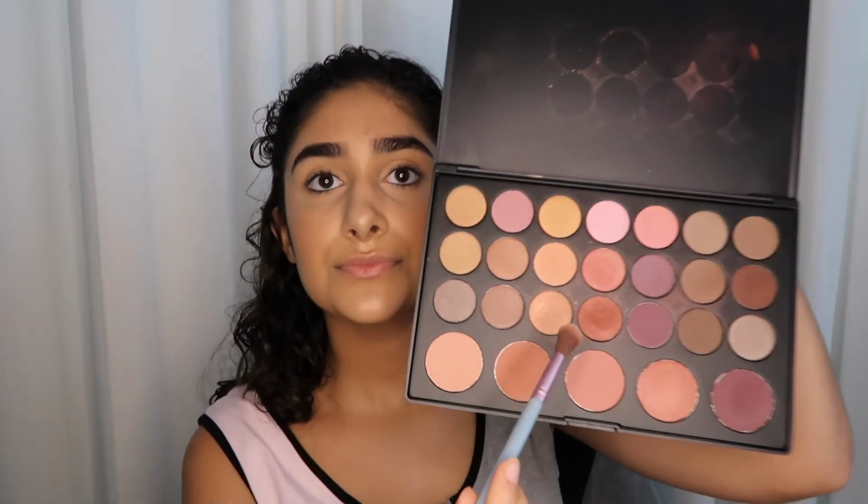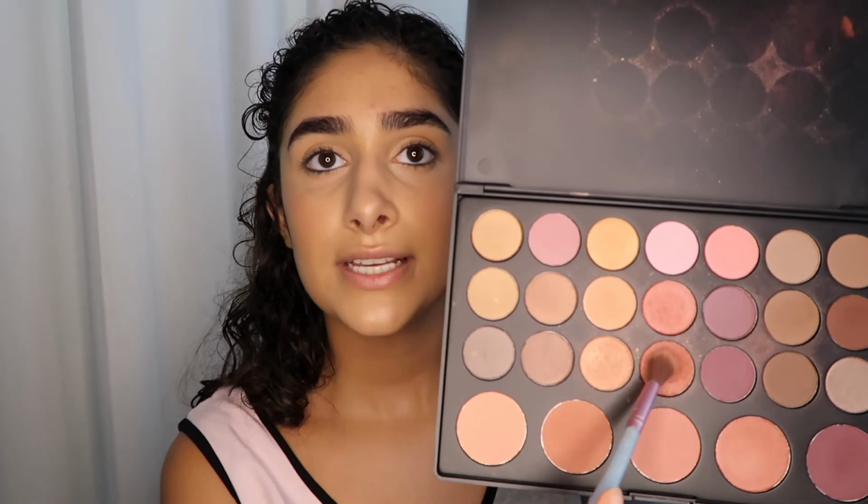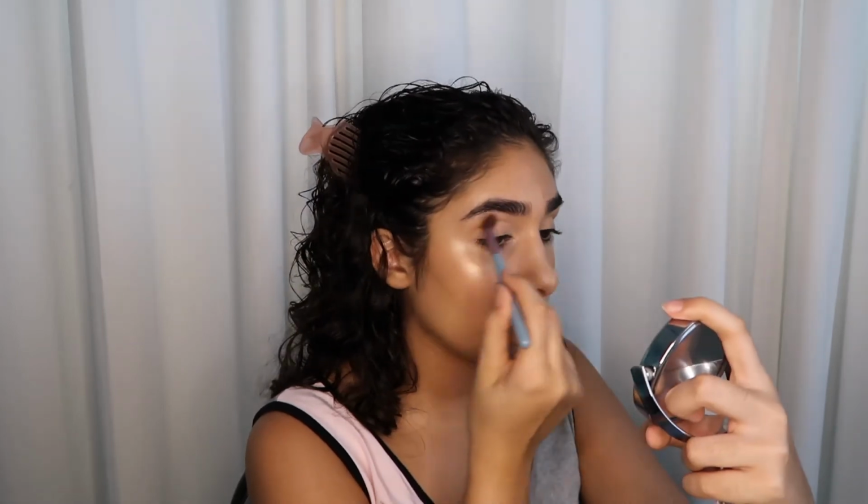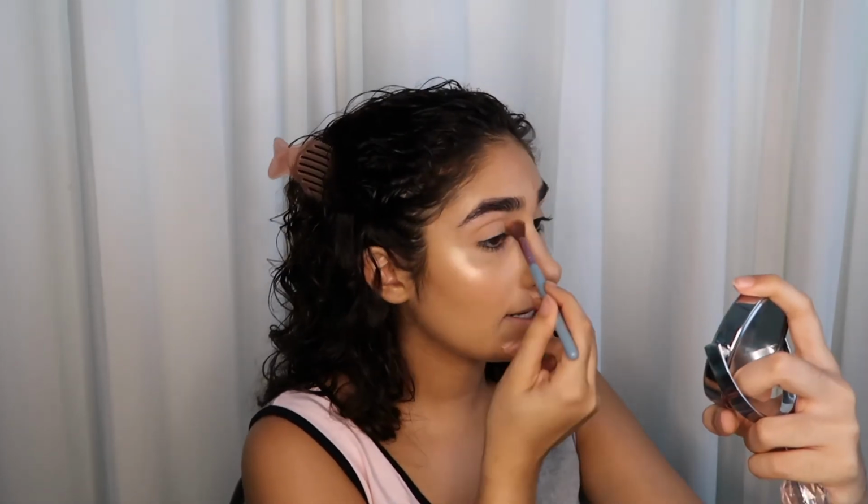So then I'm gonna go into my eyes, and on my eyes I keep it super simple. I do use Coastal Scents. I got this palette not too long ago because I wanted to experiment with some blush tone shades. It's the 26 Shadow Blush palette. I'm just taking my Sigma E40 brush, and I'm just using that middle color right there. And I'm just gonna lightly dust it all over my crease, and I'm gonna blend it down.